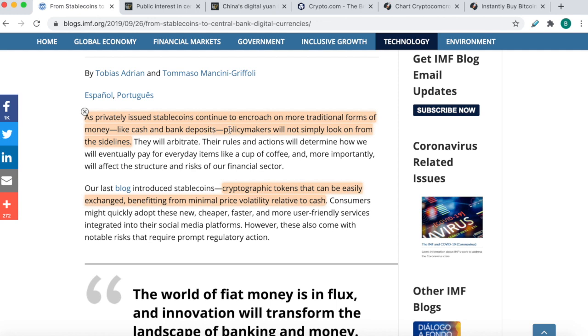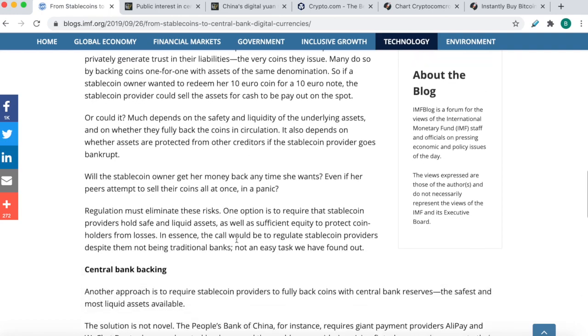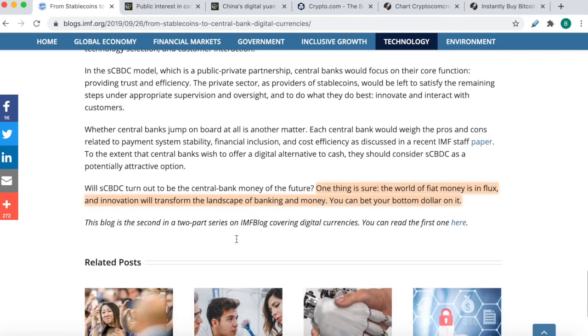So therefore, policymakers should and will not simply just look on from the sidelines. They have to do something about this. They have to regulate it. They have to act, because the force is much bigger than the government, so they can't contain it. So if you can't beat them, join them, as they say.